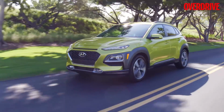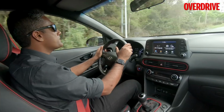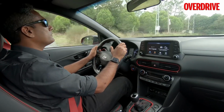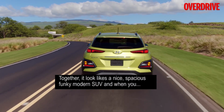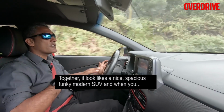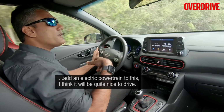The Kona is surprisingly nice to drive. It's got genuine verve while remaining a comfortable car to drive. Although it must be said that I was expecting the cabin to be a bit more spacious. Together, it looks like a nice, spacious, funky, modern SUV. And when you add an electric powertrain to this, I think it will be quite nice to drive.